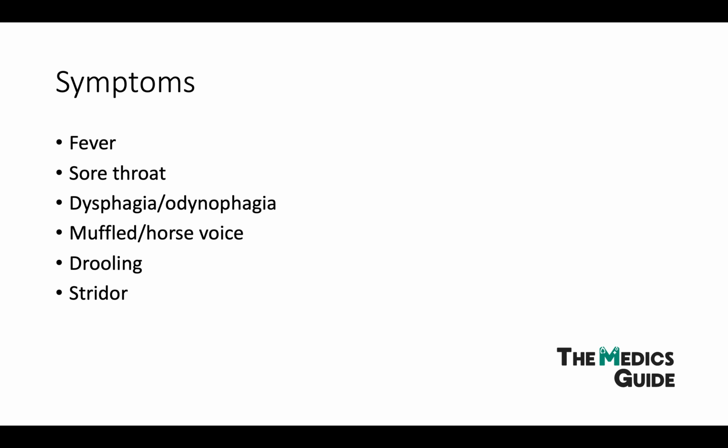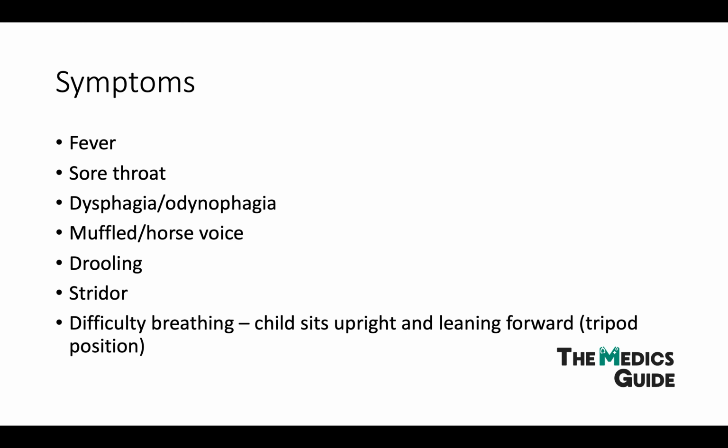You may also notice that the patient is sat leaning forward and upright, and that's just to help them with their breathing, and this is often called the tripod position. So quite a lot of symptoms, but don't worry, I'll help you all remember this once we cover the rest.